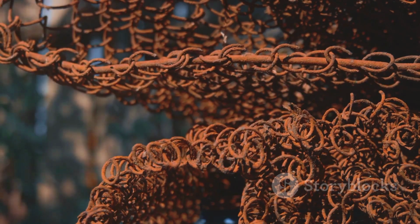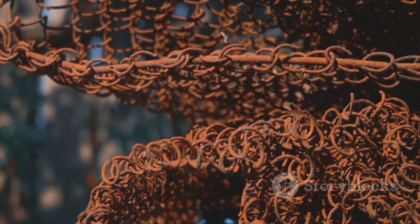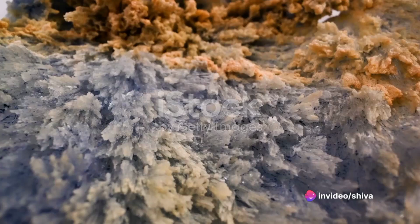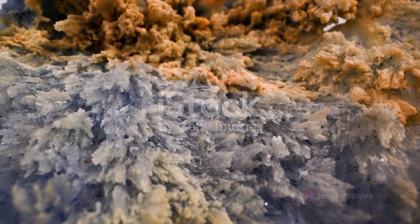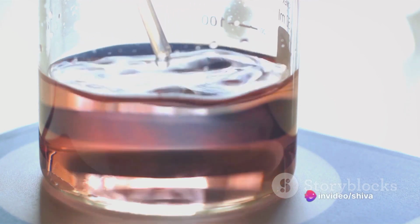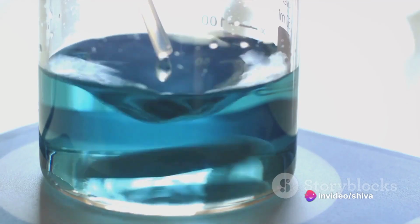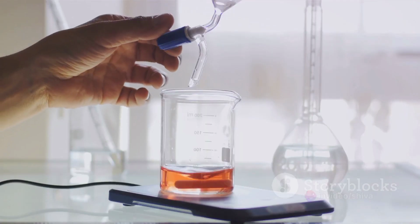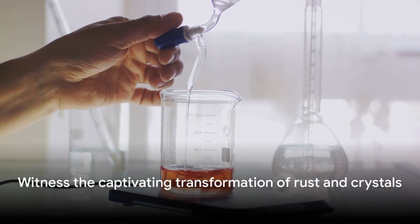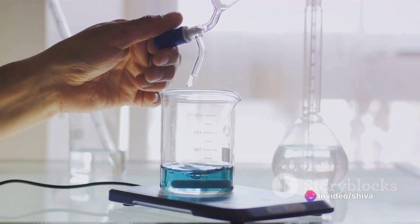Rusting, a form of iron oxidation, is responsible for the characteristic reddish-brown hue that iron takes on over time. On the other hand, crystallization is a process where a disordered system, such as a solution, transforms into a structured, often visually stunning array of crystals. Understanding these processes not only satisfies our curiosity, but also holds the key to numerous practical applications in areas such as corrosion prevention and crystal engineering. The magic of nature lies in its processes, some of which are unfolding right before our eyes.